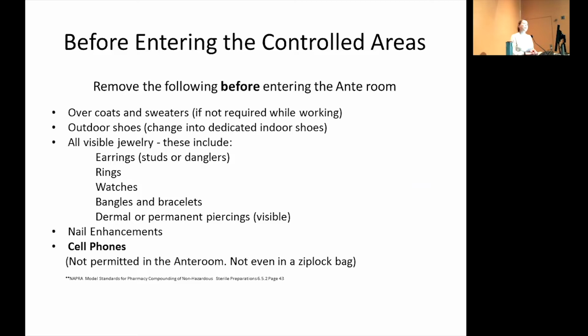All visible jewelry. These include earrings, both studs and danglers. What's new here is that we used to make exceptions for stud earrings as long as you covered them with your hair cover, but they are not allowed. So whether they're danglers or stud earrings, they have to be removed. All rings, watches, bangles and bracelets, and dermal or permanent piercings, which we'll get to in the next slide, nail enhancements of any kind, and cell phones.